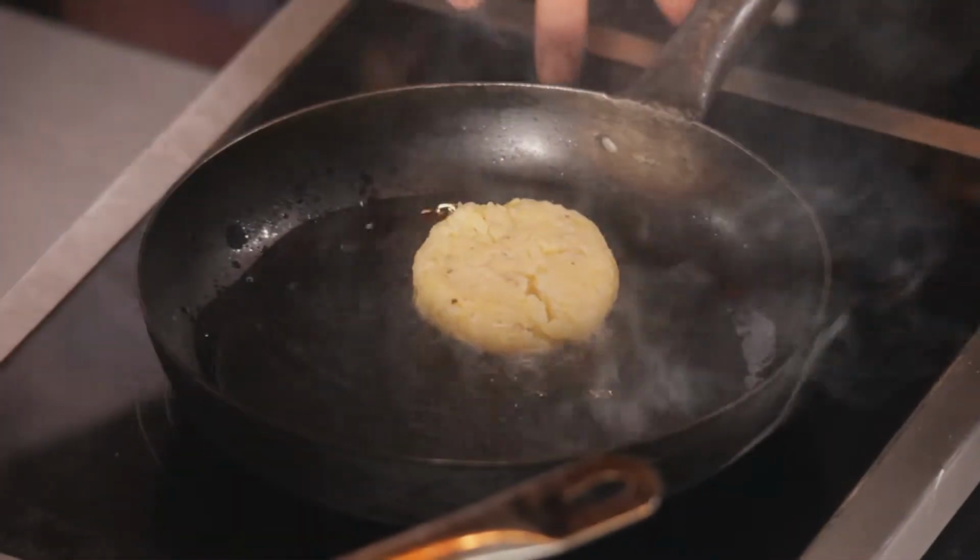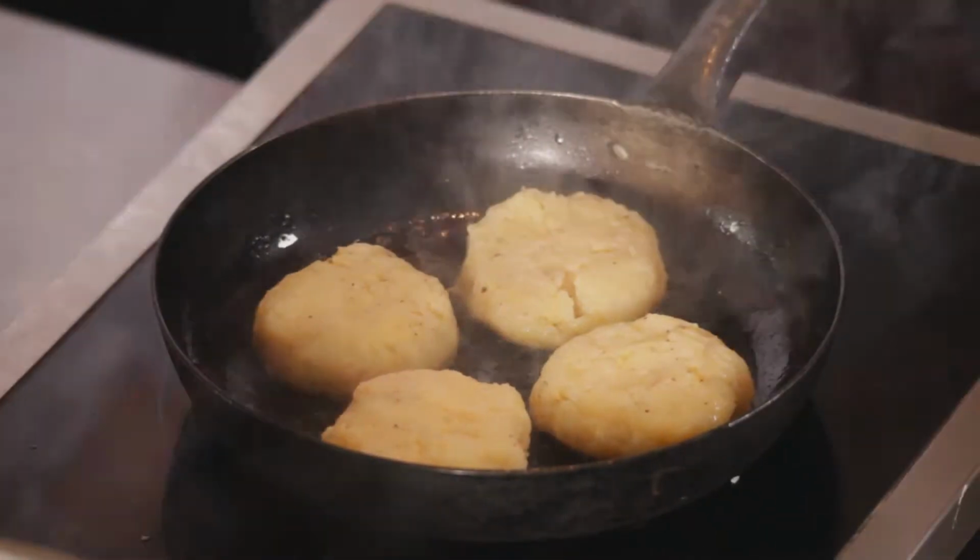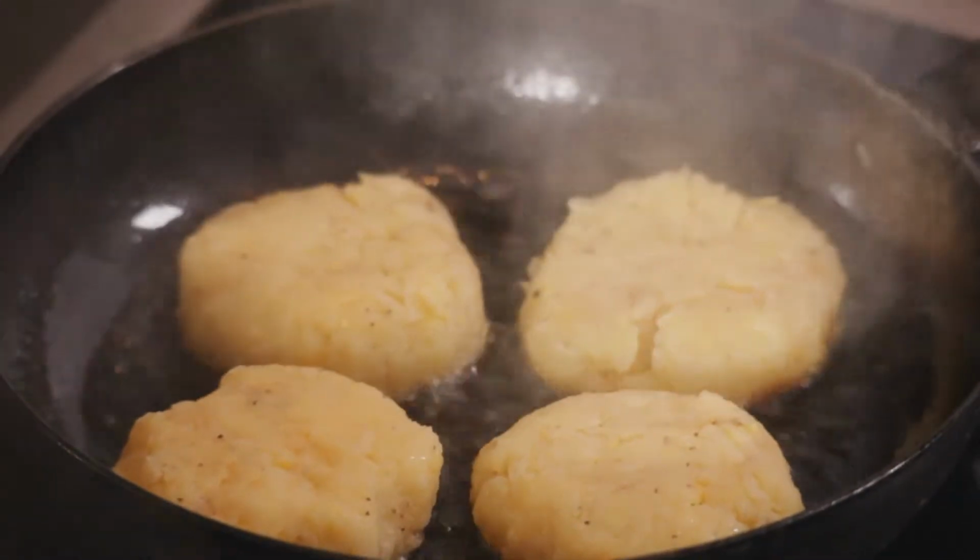Duck fat's nice and hot now. Pop these in. So start off with a really hot pan, and that'll just seal the side in and get it nice and golden, and we'll turn it down and just really develop that colour.